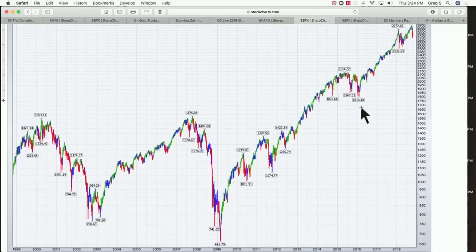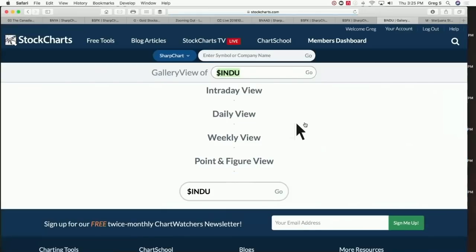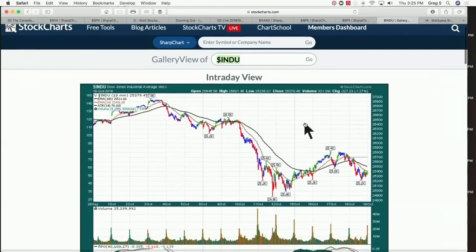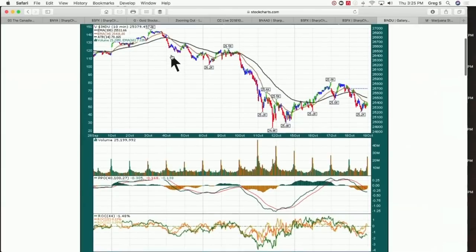Now, I was hoping to get the chance to talk about how we can go across the Stock Charts website and look for good setups. Unfortunately, we're going to run out of time to do that, so I'll try and make sure that that's exactly what we do next week. But just on an intraday picture, here's a 100-period moving average on a 10-minute chart.